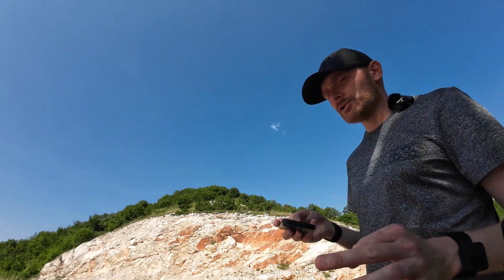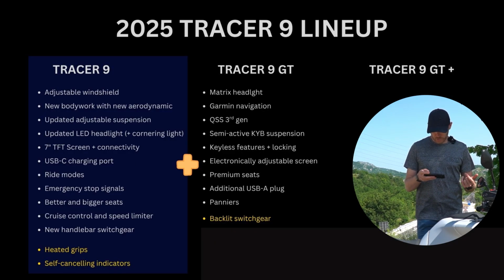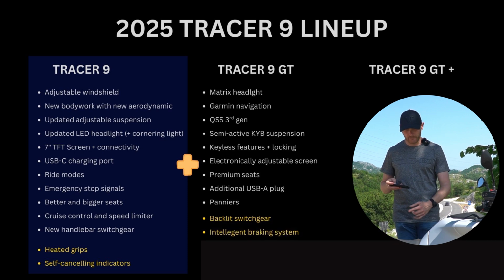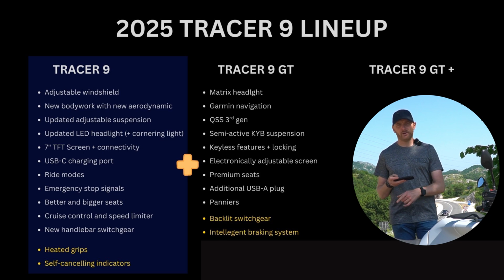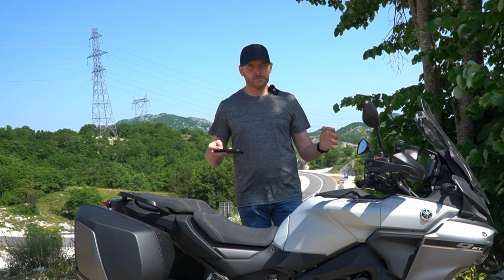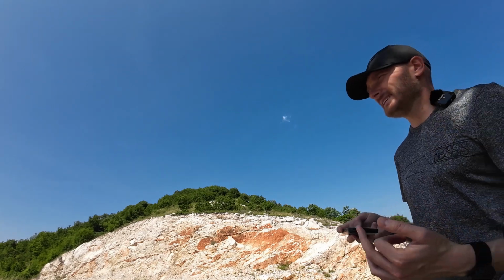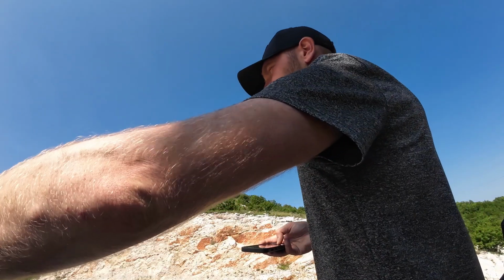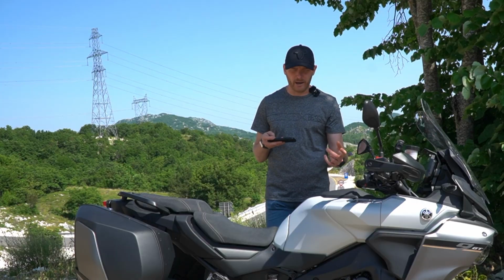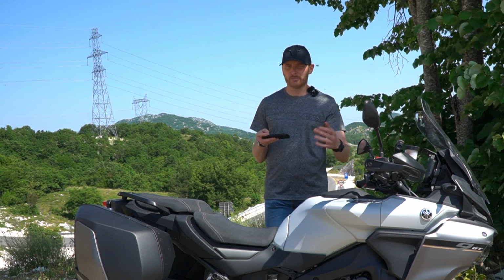So the Y-AMT version, which is automatic, comes with backlit switch gear, which is nice. It also comes with the intelligent braking system, as Yamaha calls it. It means that you have linked brakes front and rear, and whenever you brake, it will distribute the braking power between the front and rear wheels, so you don't really need to do it yourself. You can operate only the front or only the rear brake, but the bike will automatically add a little bit of pressure either to the front or to the back, depending on which one is the priority.